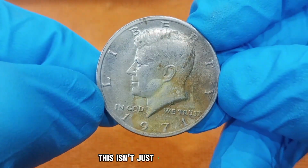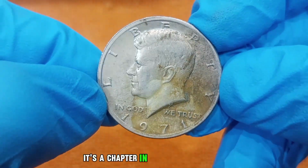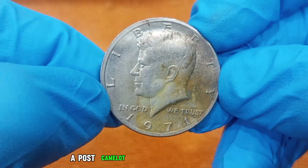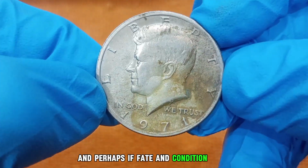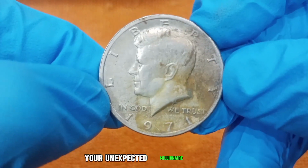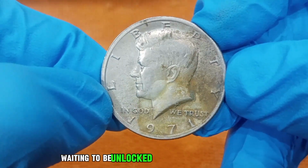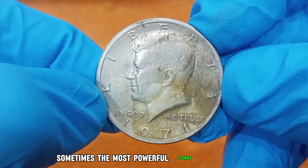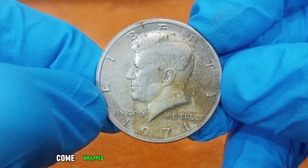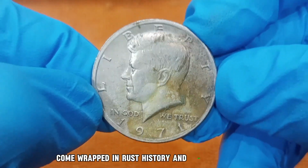This isn't just a half dollar. It's a chapter in American resilience, a post-Camelot tribute to a beloved leader, and perhaps, if fate and condition align, your unexpected millionaire moment waiting to be unlocked. Coins like this remind us, sometimes the most powerful stories and fortunes come wrapped in rust, history, and quiet revolution.